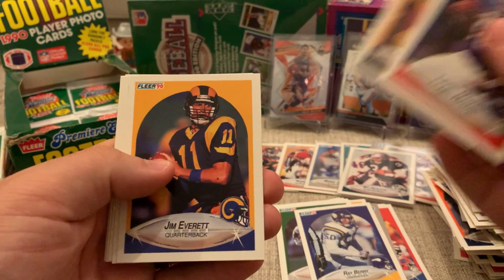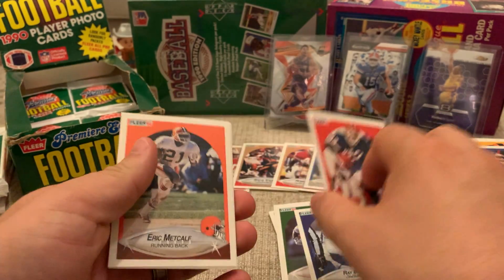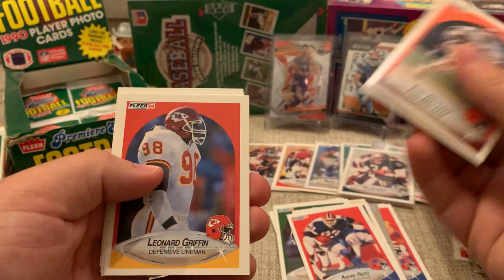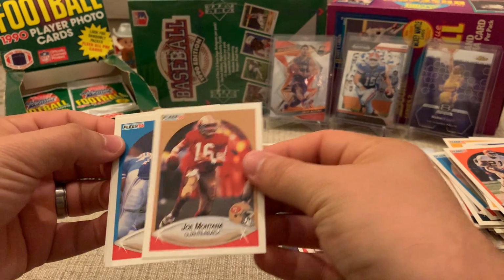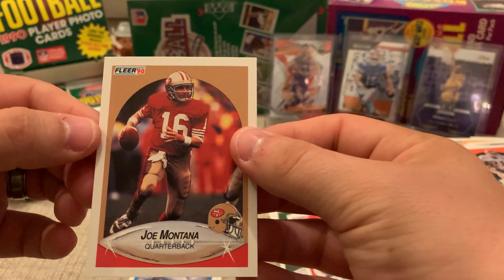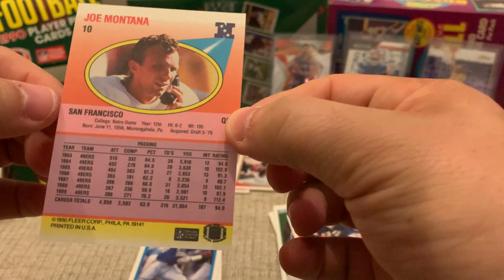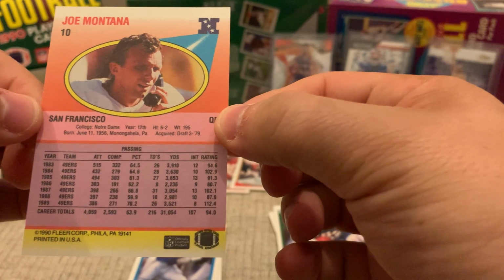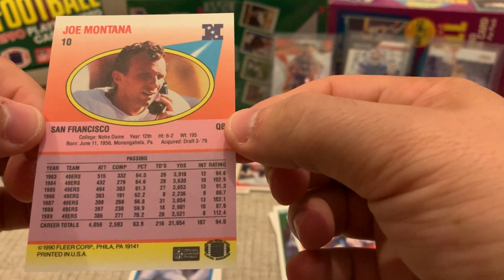Jim Everett, shout out to my son. Andre Reed, good player. Eric Metcalf, Leonard Griffin. Oh, come on. Come on. Joe Montana. That's why Steve Young's stats weren't very good. Because he was competing with Joe here. This is when Joe was the leader of the team.